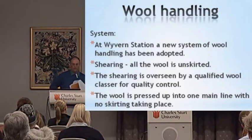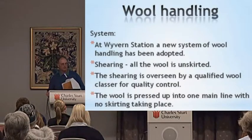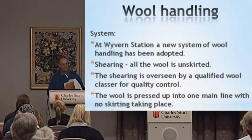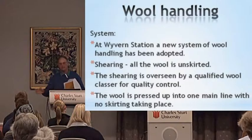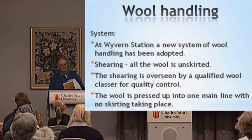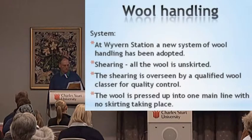So at Wyvern, we've decided to go down the path of unskirted. We decided to go down this path after the 2007 shearing, where we had a contractor there and a heap of wool rollers. No matter how much you hounded them or jumped up and down, they didn't give a damn. They were just continually reefing fleece wool off the fleeces when it was skirted and chucking it to the pieces line. So we were being screwed in a word.